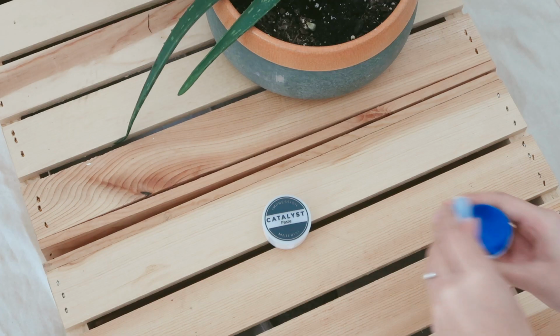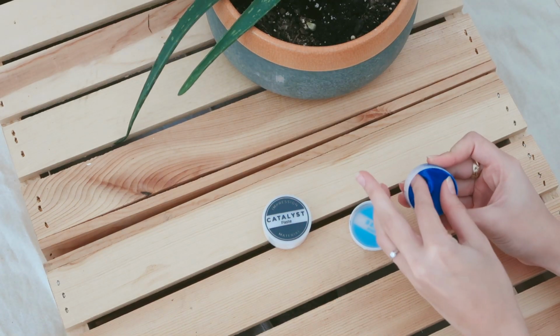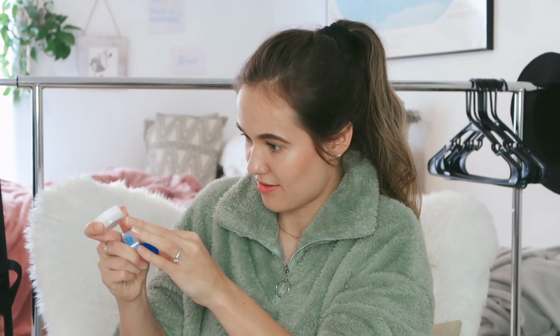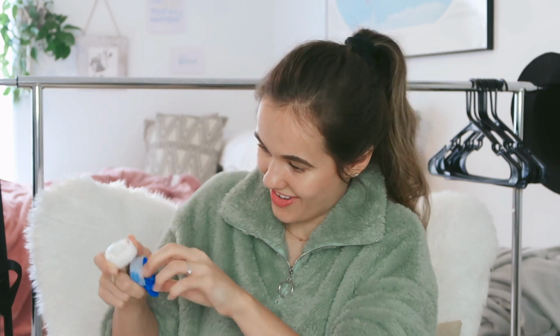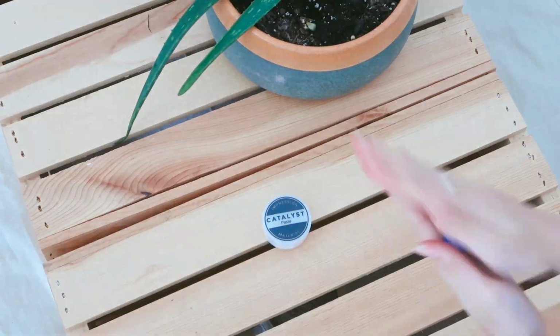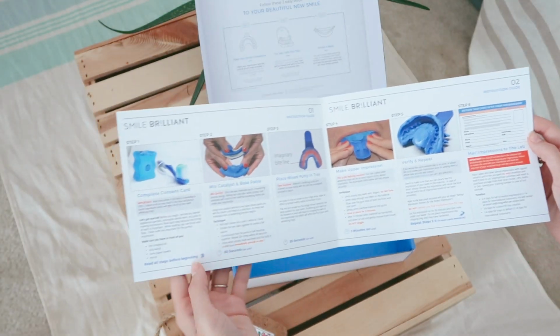So inside, you have a base paste, which is blue. Sometimes it comes out really easily. Other times it doesn't because I don't know why. Why am I still having a hard time getting this out? Then you're gonna roll it into a little ball is what they recommend. By the way, this is all in the step-by-step manual with pictures, so we love that.